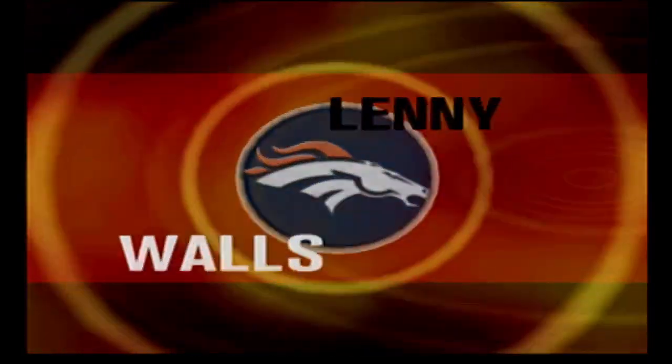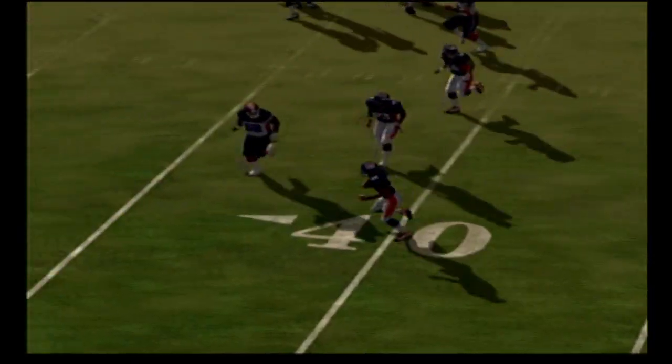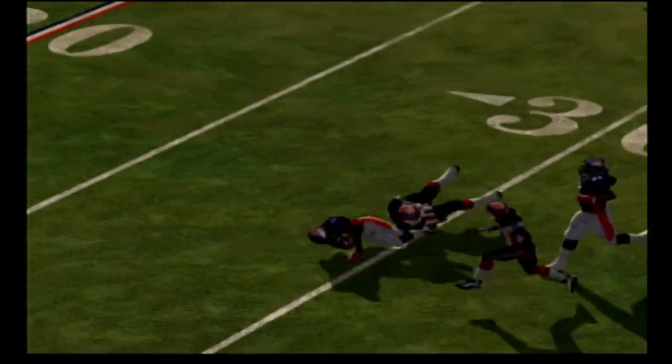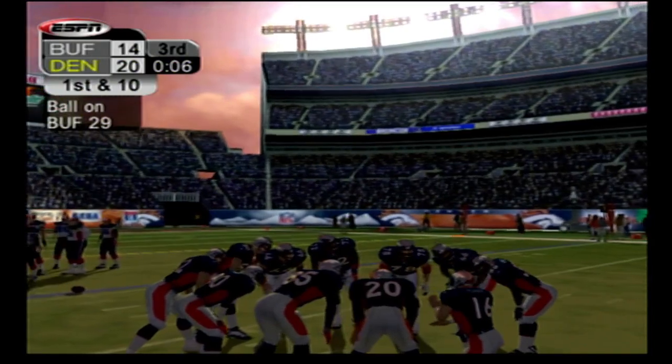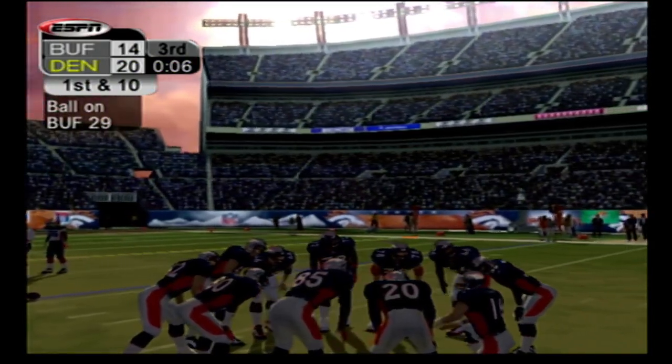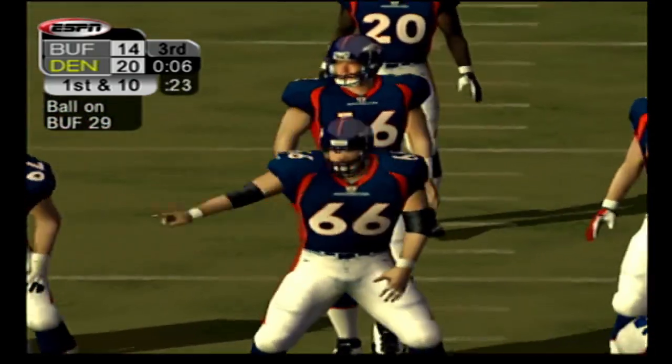Lenny Walls not only shanghais the football for the interception, but watch. Gets a few more after the catch. Great play all around. To react, make the catch, and then get some yardage to boot. You can't coach that. Boy, that was a heads-up play to come away with his first interception of the game. Yeah, you gotta love D like that.